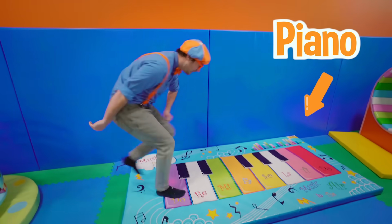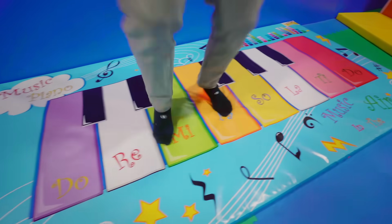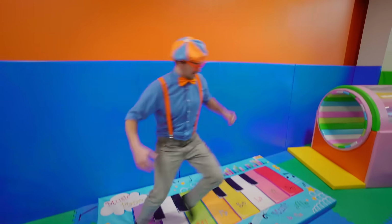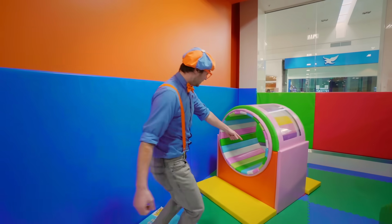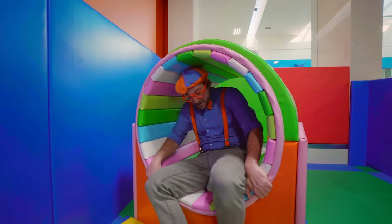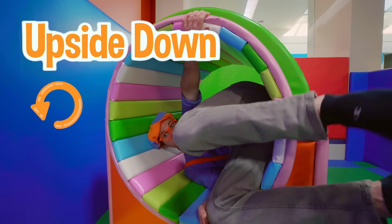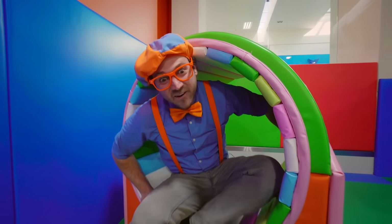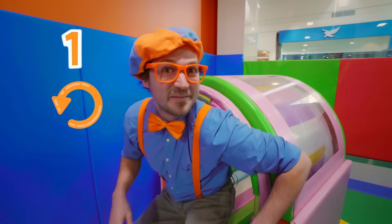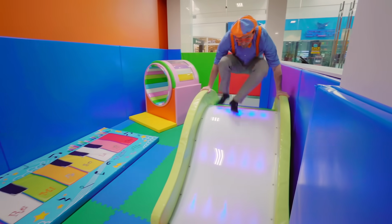Hey, a piano. Wasn't that awesome? Yeah. Whoa. Looks like we have a circle thing that maybe if we sit in here, we can turn around and go upside down. Whoa. I just went upside down one time. Hey, a slide. All right. Here we go. Whee!